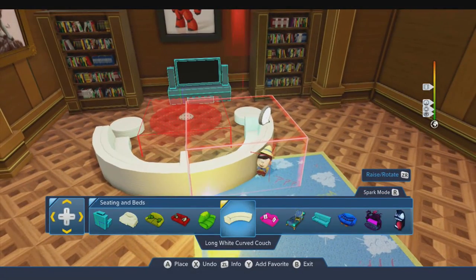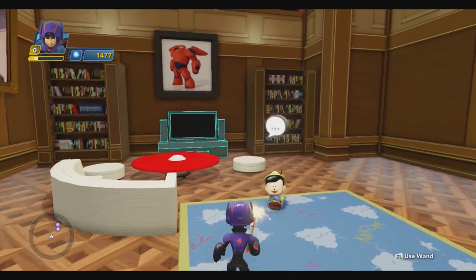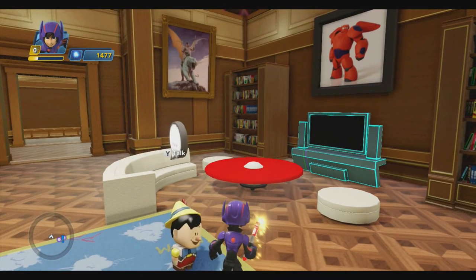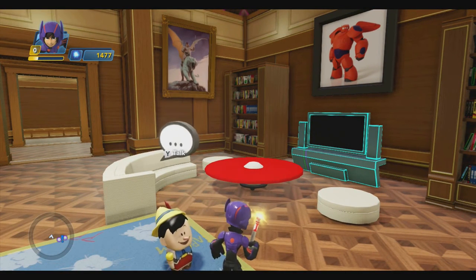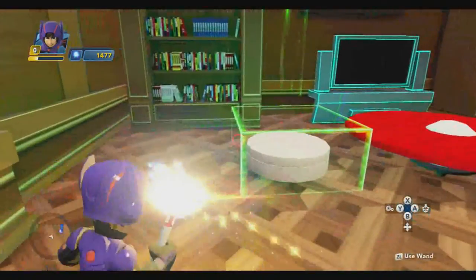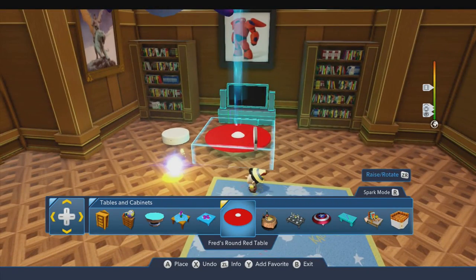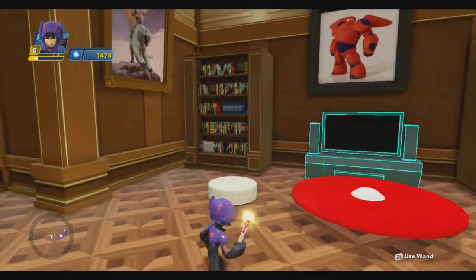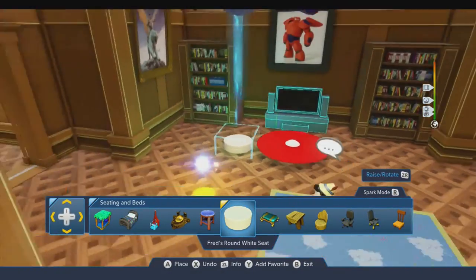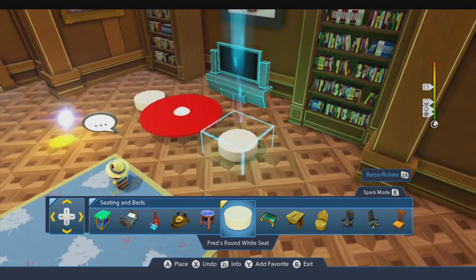Time to try something different. Oh, I'm gonna have to get rid of them, aren't I? Alright, fine. Be that way. What do I want to do? Alright, I know what to do. First, let's line up the table. Close enough. Now let's line up one of the seats. I can't line these up quite perfectly with each other.